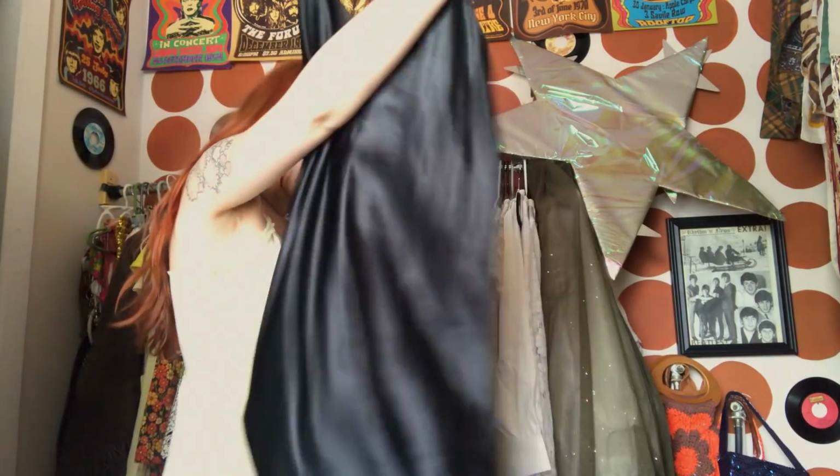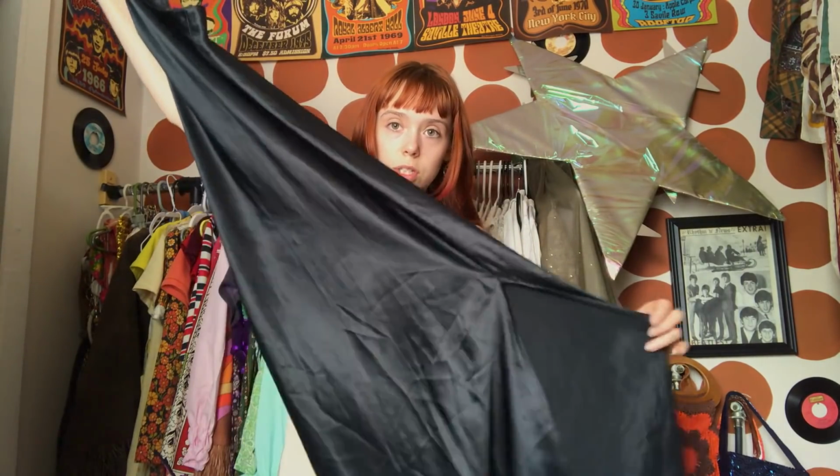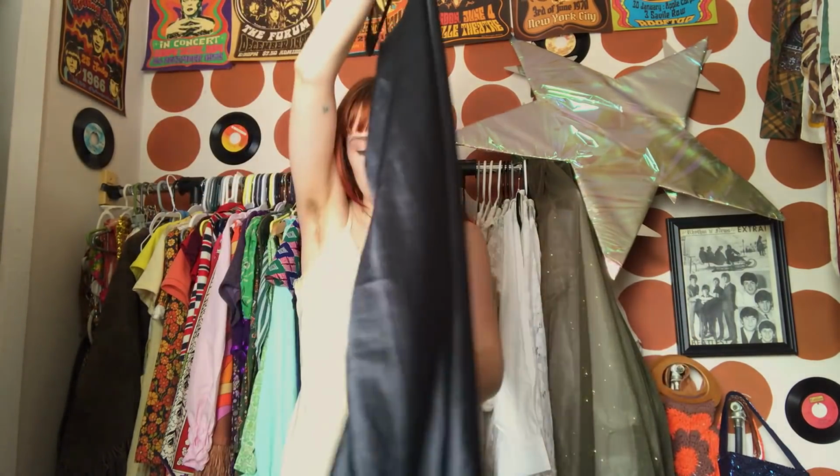A nice eBay find. I like this a lot, but I never find myself wearing it. It's just a black slip. It's very simple, but super gorgeous. Nice little slit up the side. I don't know. We'll put it in the pile.